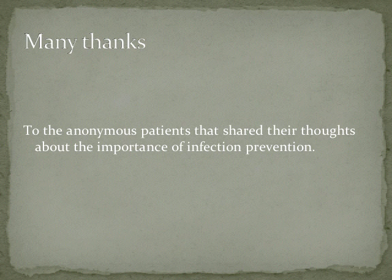I'd like to express my appreciation to the anonymous patients, and I'd like to recognize that the pictures in this PowerPoint are not necessarily those of the patients and are non-copyrighted pictures from this author's personal file. But there were many anonymous patients that did share their thoughts about the importance of infection prevention.